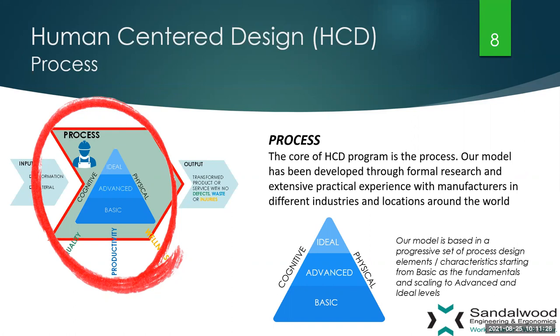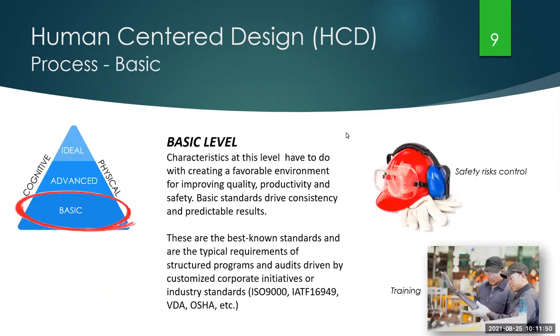So in the bottom, you can actually see what we were explaining as part of the background and how our model is based on a progressive set of what we would call process design elements or characteristics, starting from basic and then progressing all the way to advanced and then to ideal, right? And the two main axes there would be the cognitive and physical aspects, which are the implications to the human. So again, trying to break that down.